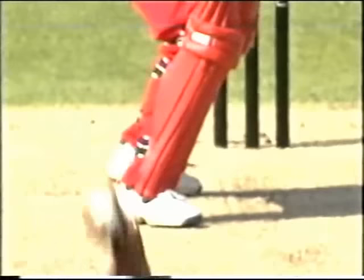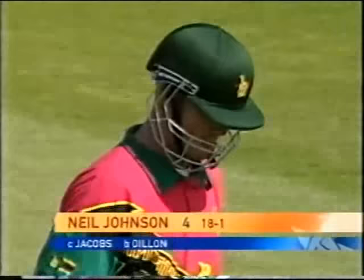Dillon's got rid of it. Very good delivery, taking the inside edge of the bat, very close to off stump. Smart catch by Ridley Jacobs, but very good bowling by Mervyn Dillon, removing the dangerous Neil Johnson for four. Zimbabwe are now 18 for one.